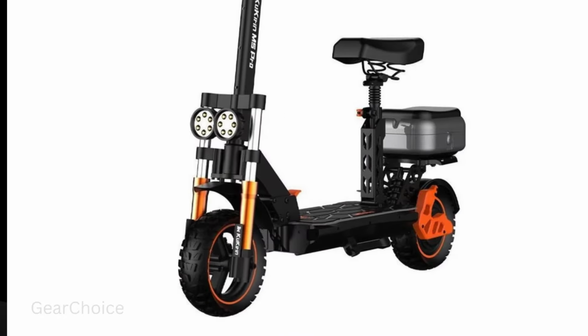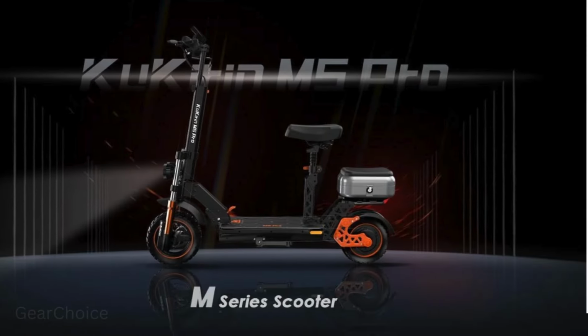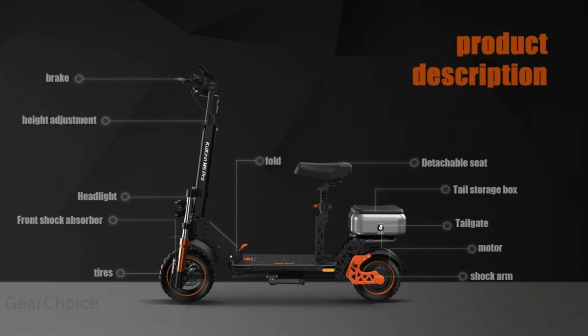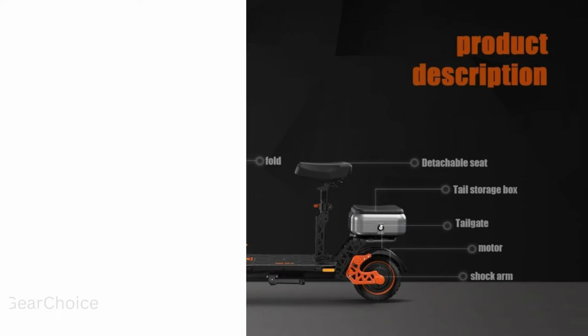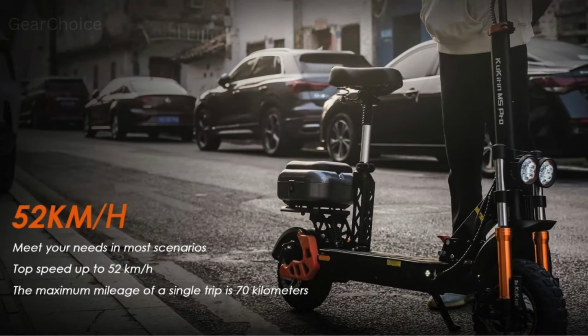Introducing the KuKirin M5 Pro Electric Scooter, the ultimate blend of power, range, and comfort for your next adventure. With its 1,000W powerful motor and maximum speed of 52 km/h, the M5 Pro delivers an exhilarating cross-country ride that will leave you craving more.